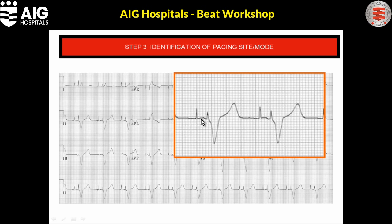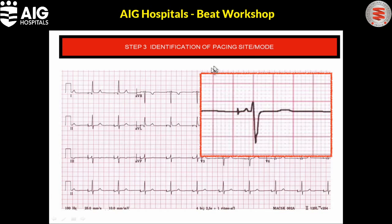So this is a dual chamber pacemaker. Essentially this is an atrial pace and a ventricular pace. Both of these things have happened in this ECG. So how is this ECG different from the previous ECG? If you look at this ECG, there is only one pacing spike, and the pacing spike is before the P wave. And what do you see here? You do not see any pacing spike, and this QRS is relatively narrow. So what has happened here?